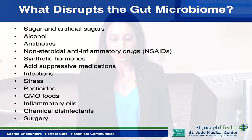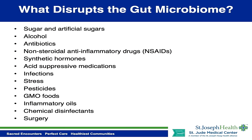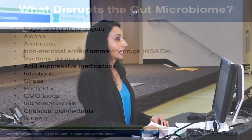Non-steroidal anti-inflammatory drugs. So these are NSAIDs. Examples are like ibuprofen, Aleve, naproxen. These medications are very hard on the gut. And interestingly, they're called anti-inflammatory drugs, but they're actually inflammatory on the gut lining.